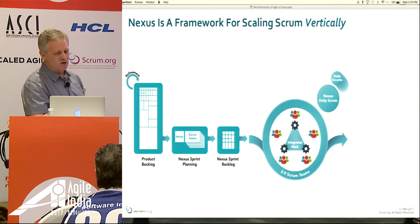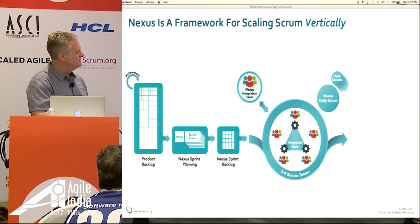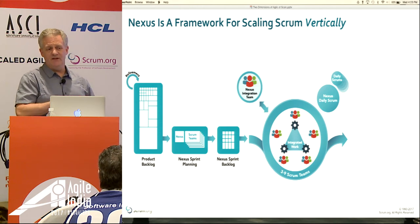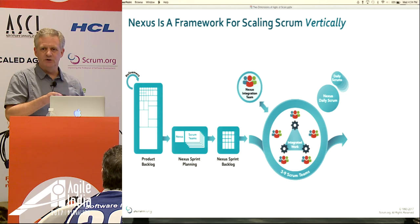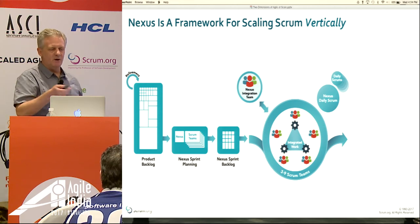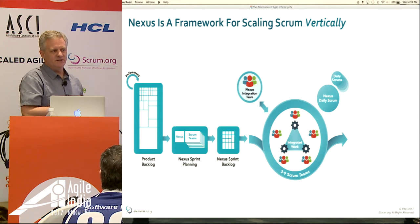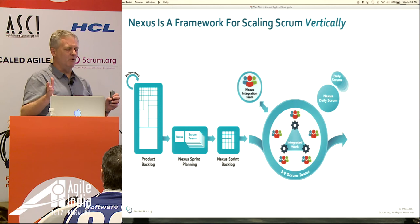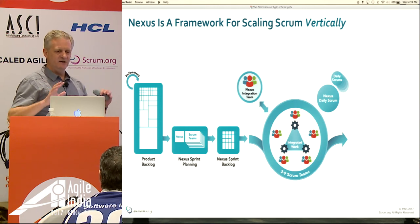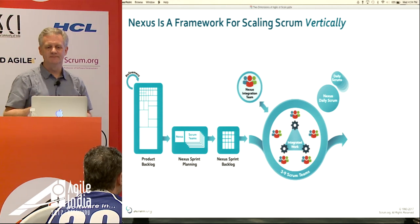So it's a really quick check-in on how the teams are going to work together that day. There's a thing called a Nexus integration team, which in many cases is just a virtual team of team members from the various Scrum teams in the Nexus. It's really there to say, if things really hit the fan and are not working, do we have some people who are accountable for making sure that we get back on track?